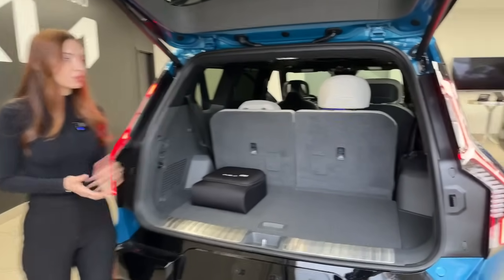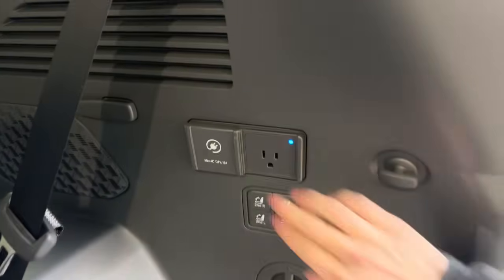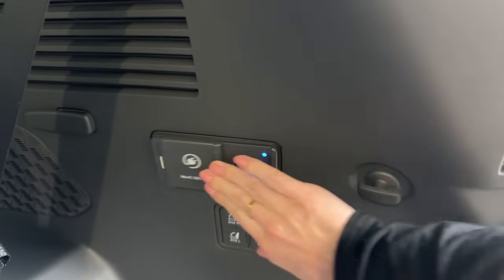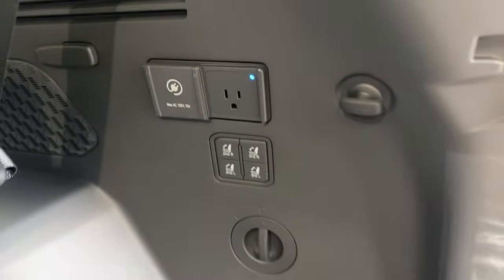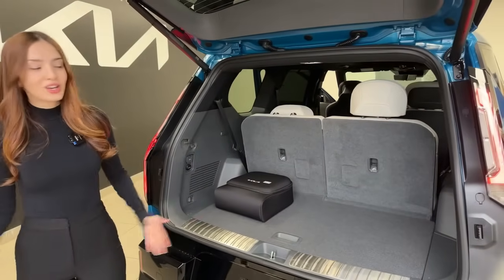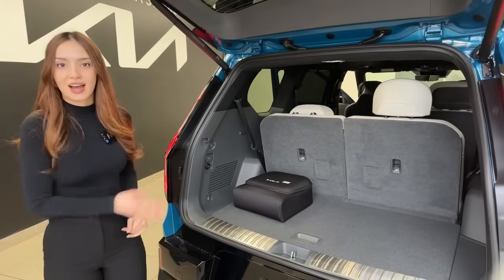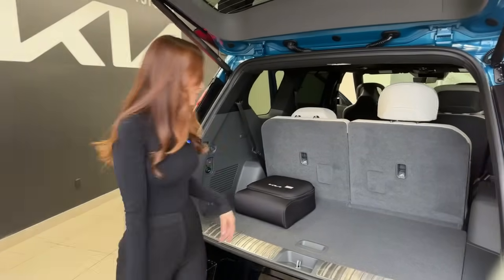On the right side, you'll notice that we have a household outlet. So there's also a slot that you can slide it to cover it up if it's not in use. And we have power controls for our second and third row, both left and right for the seats. So if you've got to put a bunch of stuff in here, good thing is you got a ton of room. Knock your seats down. You don't have to go around to the sides and knock them down each manually. Woohoo! That would be quite the process.